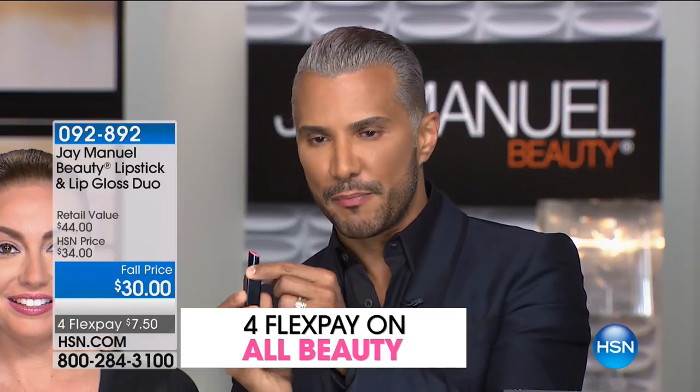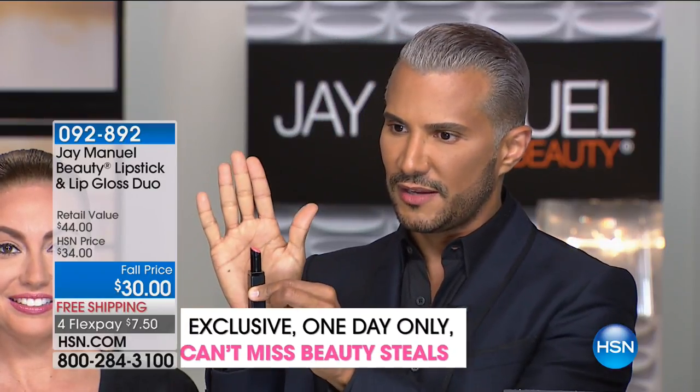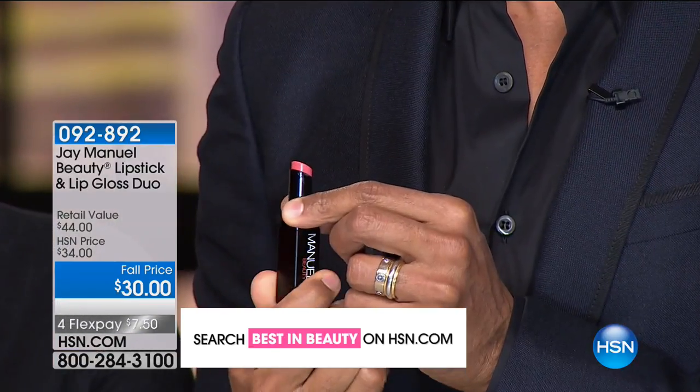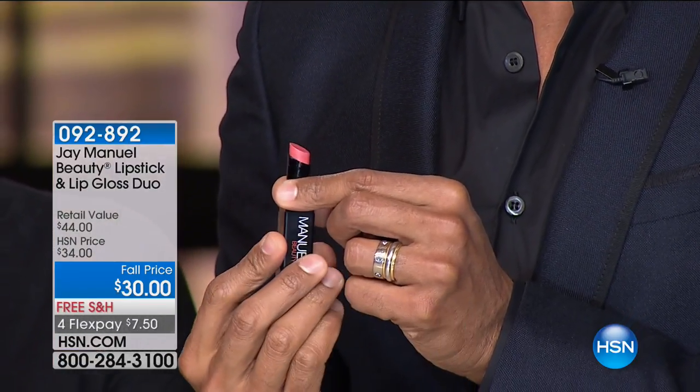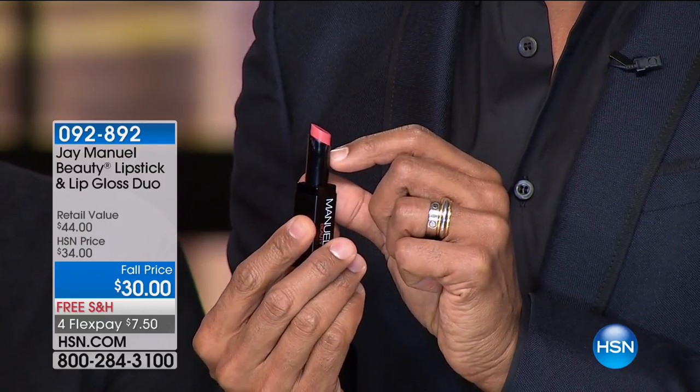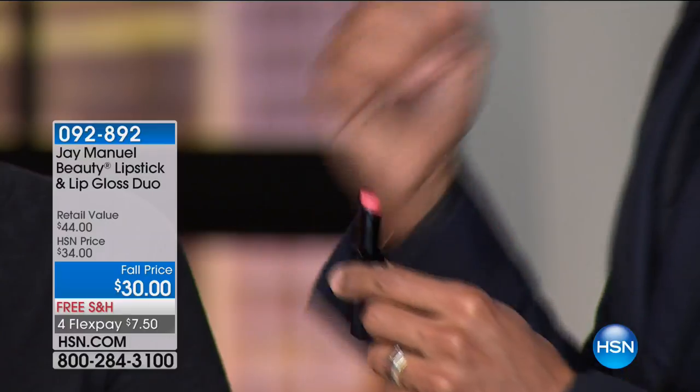If you notice the shape of my bullet, if we can come in really, really close for a second. Here, I'll go against my jacket. There we go. So if you notice the bullet shape, it's designed specifically so that you almost have to leave the liner out, as opposed to a traditional bullet. That bullet shape really gives you the precision to go around your lips. Yes, absolutely. That's what I love about the lipsticks.